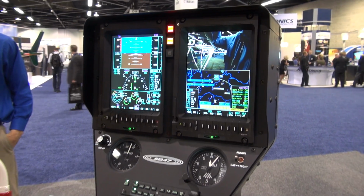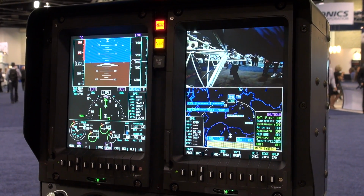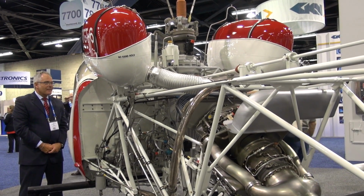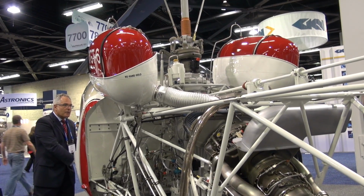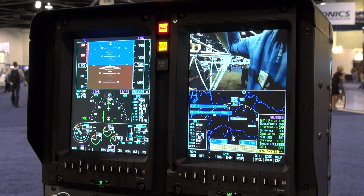One of the other things that we're proud of to feature is also a rear-facing camera, which is displayed through one of the multifunction displays on the ICDS displays. The idea is to enhance the safety of the flight so you have a better idea of what is occurring at the tail of the aircraft. And that is available for viewing in a half screen display or a full screen display to widen up the viewability on the display.